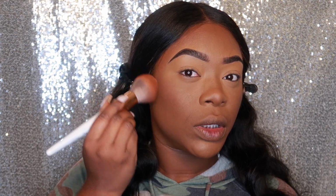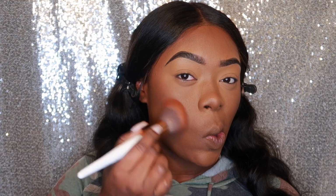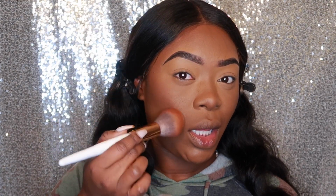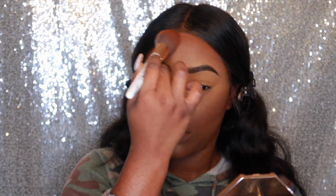So look, I want y'all to see the before. Can you see? I mean, it looks good, right? But I want y'all to see the difference that this bronzer makes. Ooh, can you see? Y'all, I've been so worried about bronzing, I forgot to contour my nose. So we're going to use the same palette.